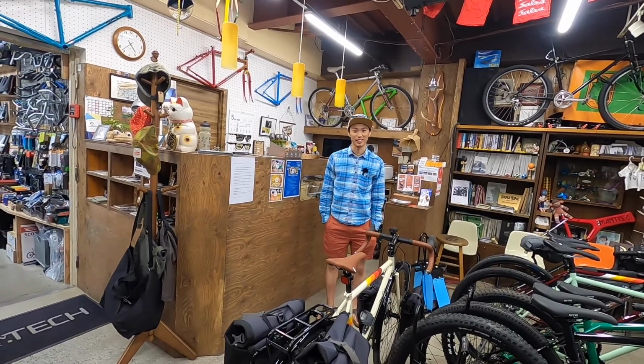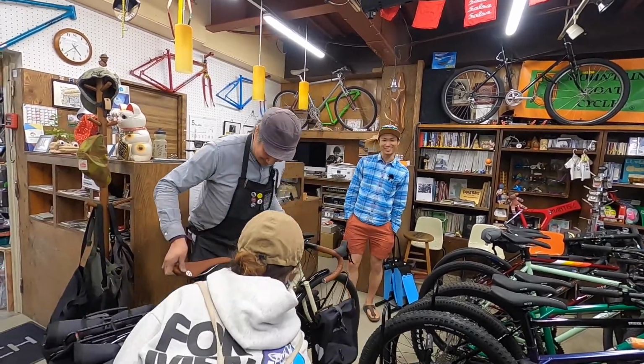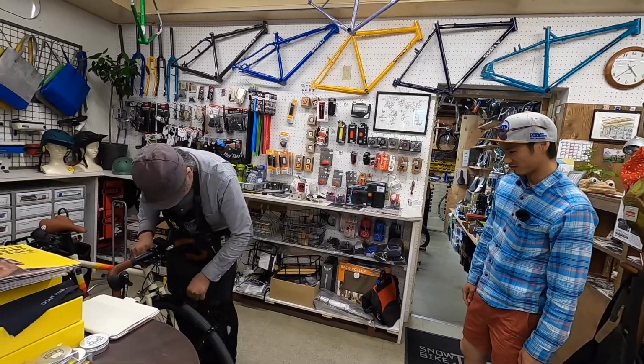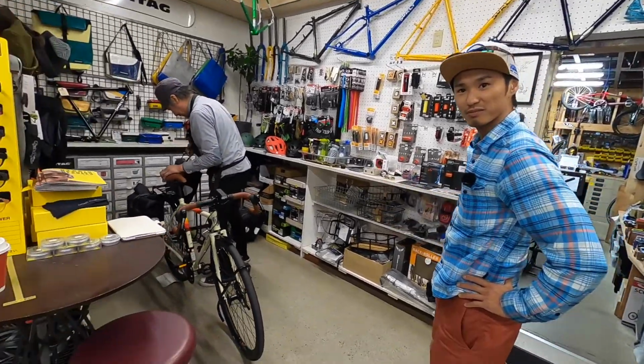Apparently it's going to take quite a long time. He said that he's going to explain everything about how to use this bike. I don't know any more than just pedaling the bike, but apparently there is. Let's find out.